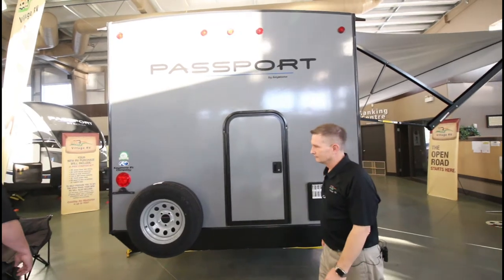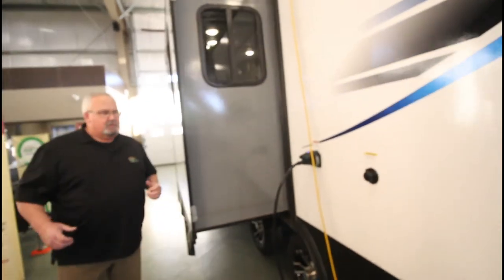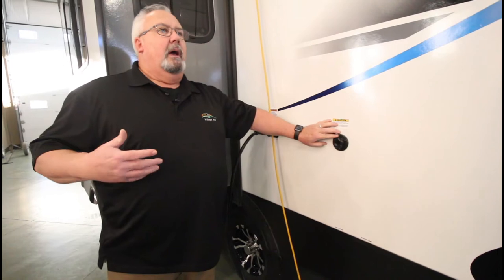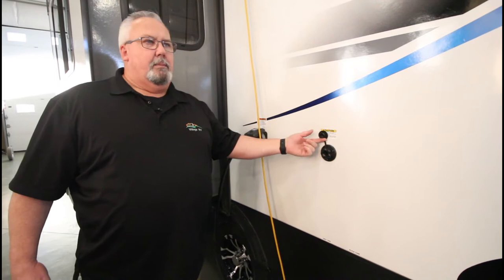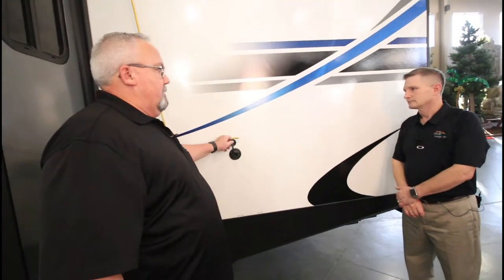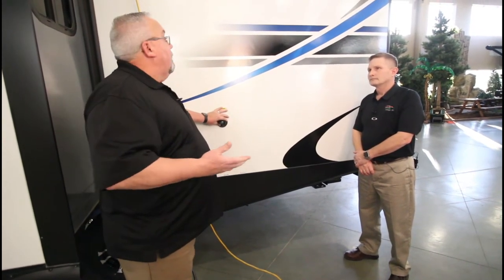I'm just going to move around to this side here quickly. A couple things I'd like to show you. One of the main things on most of these campers these days is making sure that you're getting your black water tanks cleaned and flushed out properly. This type of hookup is invaluable. You want to flush that tank out. You want to make sure that all of the solids are out of the tank. You hook your hose up to this, turn the water on. This will open the valve. This will spray around on the inside of the tank and clean that black tank out.